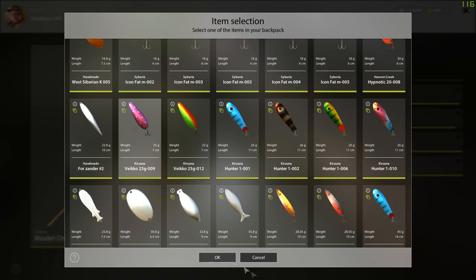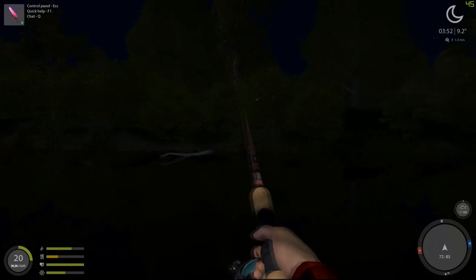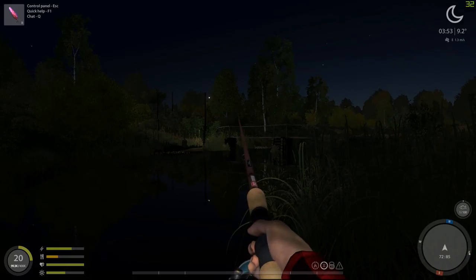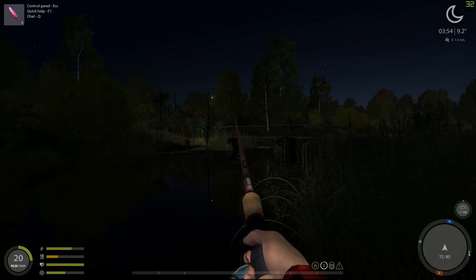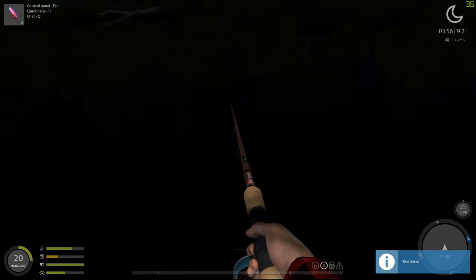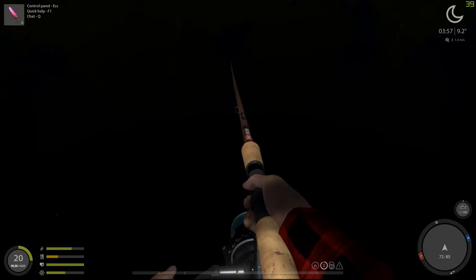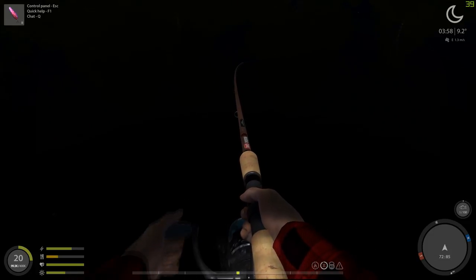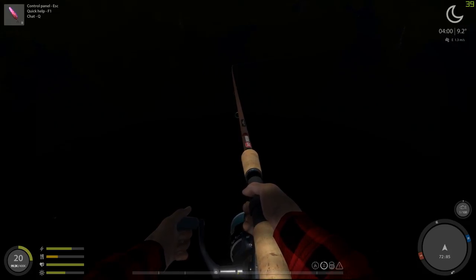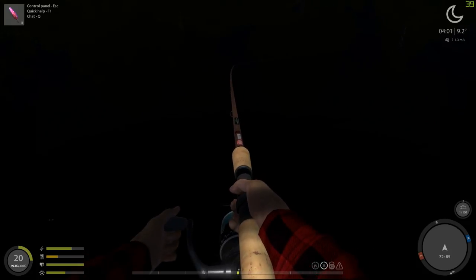Oh, there it is. Now, this is kind of big for chubs, but if we get a chub, it's going to be a big son of a gun. Again, jig step. And remember, you might get perch. They like this too. The perch will go to just about anything.